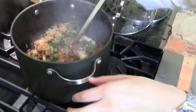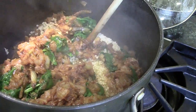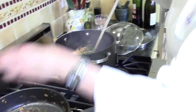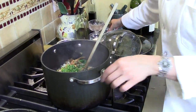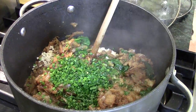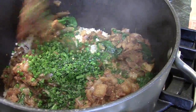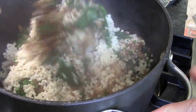And what we'll do is we'll finish this with about 1 tablespoon of olive oil and about 1/4 of a cup of fresh minced chives. You just add that in, and a little bit of salt and pepper to finish it. Say about a teaspoon of salt, maybe half a teaspoon to 1/4 teaspoon of pepper, and you will just mix that right in.